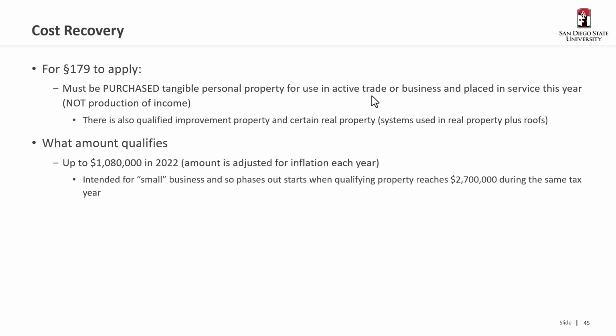So what amount qualifies? Well, in 2022, you can deduct up to $1,080,000, and that amount is adjusted for inflation every year, so you absolutely will not be required to memorize it. I will put it in your table pack for you. So in theory, it was intended for small businesses. Now, I'm not sure whether this qualifies as a small business anymore, but how do they measure small business? Well, it's similar to that org cost, startup cost kind of construction. It's based on, how much qualifying 179 property did you place in service? And if it's above 2.7 million, then you start to phase out the amount that you're eligible for.